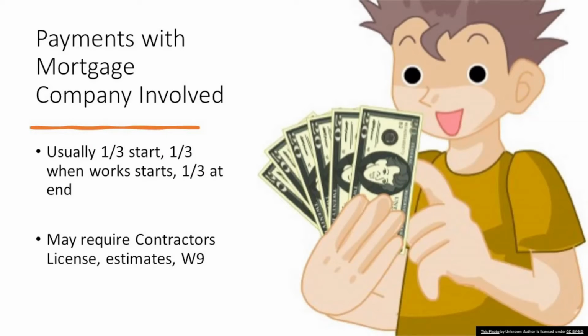So the mortgage company usually will want to pay out one third when the work starts, one third at the beginning when you've started working, and one third at the end. Now, if it's over 40,000, they may require contractors' licenses, their estimates, W-9s. It's really going to depend on the individual mortgage company.